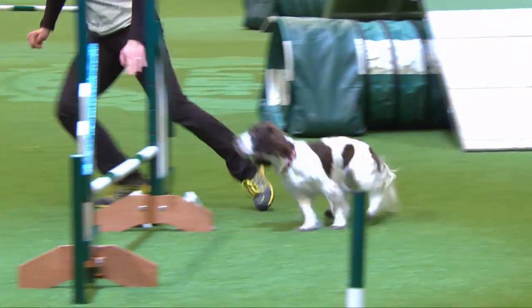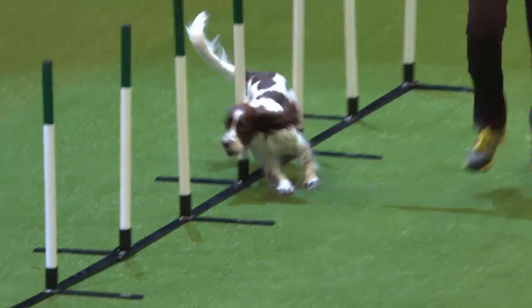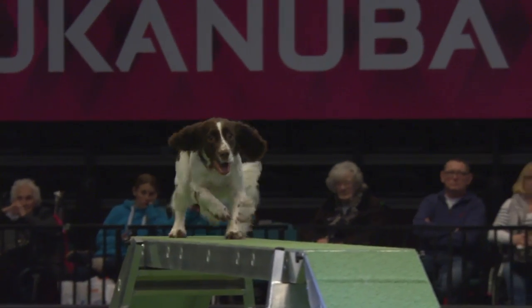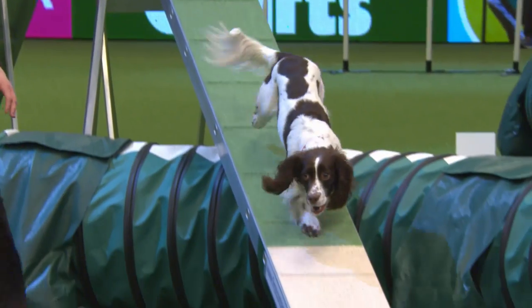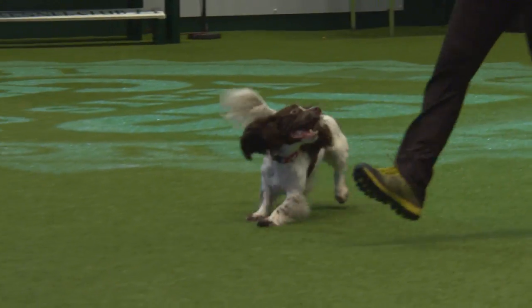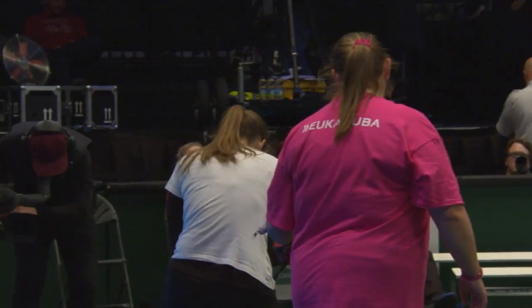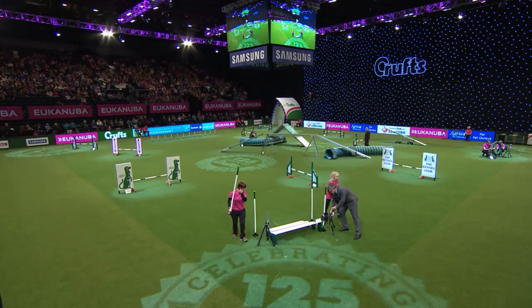No time wasted there on the A-frame. Pointing at the right jump. And again, look at this, here we go. Great style through the weaves. Concentration on the dog's face. Have I done right, Mum? Yes, I have. Fantastic. And look at him. He's really said, oh, great. I've just had the best time, he's telling her. I've had the best time. And that is what it's all about.